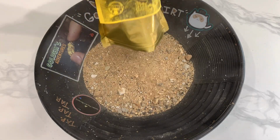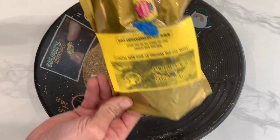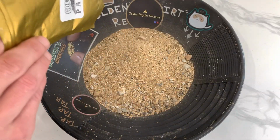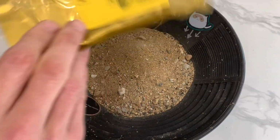Pretty strange looking material. I will not eat that gum. Absolutely won't. It's like Halloween.